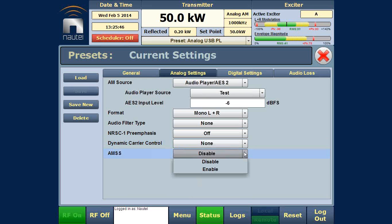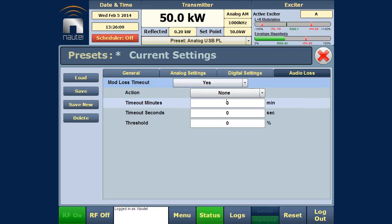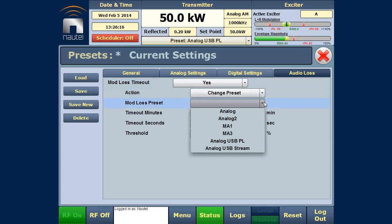And that can be enabled or disabled as well. Over here under digital, let's see what shows up under here. I guess there's not much. And then under loss, this is an interesting point, and this is now possible in the NX series. It's been possible in the other FM transmitters for a while, but now we have the capability of saying, if our STL should fail, we want to switch over to a different preset, and it will ask which preset, and we can choose a different preset.